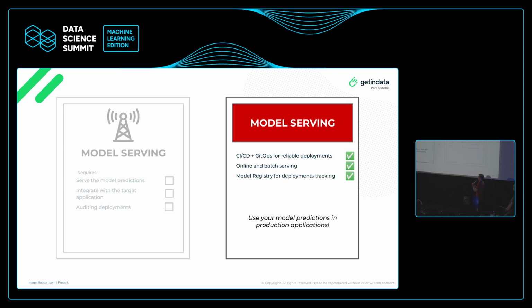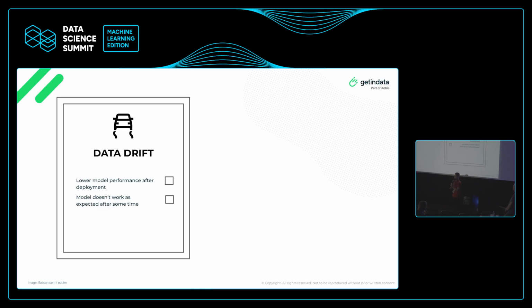Obviously not. If you played this game before, there's one little bad thing that can happen, and our model serving can step on it. That is data drift. And data drift comes in two flavors. The first flavor is related to training-serving skew. Immediately after you deploy your model, suddenly the quality of results is much worse than it was in training.